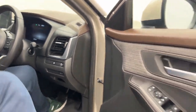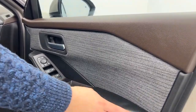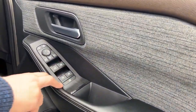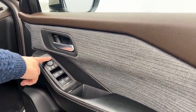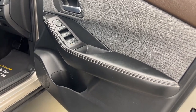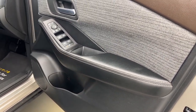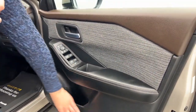Now it does have that tweed material going onto the side of the card. That does have the white stitching, just like we've seen in the rear. We do have all-round electric windows with the child lock at the bottom there, electrically adjusted mirrors, and then door locks and unlock are at the top of this unit. And we do have a decent size door bin, big enough for a bottle of juice and maybe some other wee items in there. Door quality material, pretty alright, something you'd expect for a Nissan.